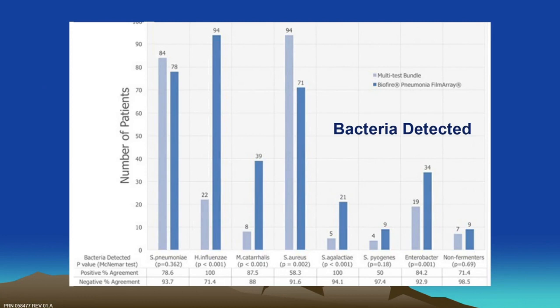So if we break it down to bacteria versus virus, the bar graph shows the number of patients with detection of the pathogens indicated on the horizontal axis. The light blue or gray is detection with the multi-test bundle, and the dark blue is detection with the Biofire Pneumonia panel. With the pneumococcus, the dark blue pneumonia panel detected almost as many patients as the bundle, which includes culture and the PCR and the urine antigen. Look at the striking difference with Haemophilus and Moraxella catarrhalis, where the pneumonia film array dramatically detected many, many more patients than standard sputum culture.